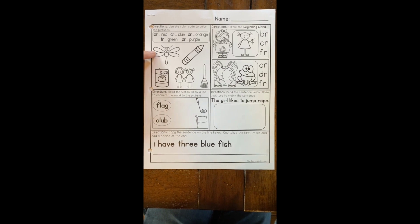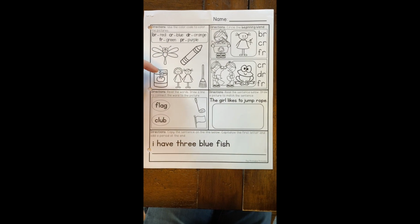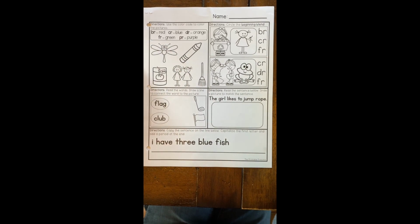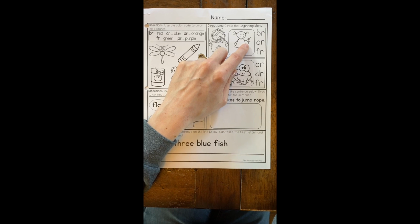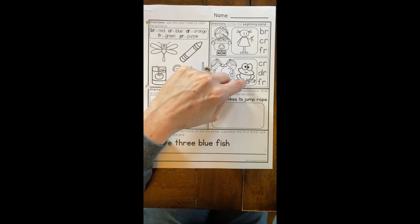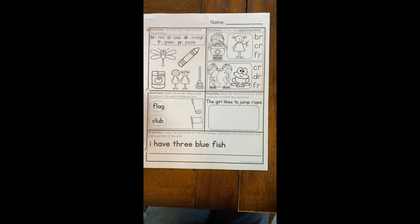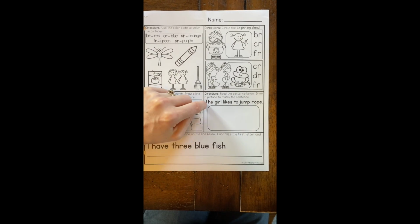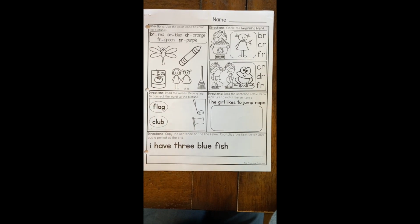So we have a dragonfly, crayon, price, friends, and a broom. This picture is pointing to the bracelet she is wearing. And I hope we all know what animal this is. That's a frog. You're going to continue this page all on your own. Remember, you're going to draw a picture of what this sentence is saying. Good luck. I know you can do it.